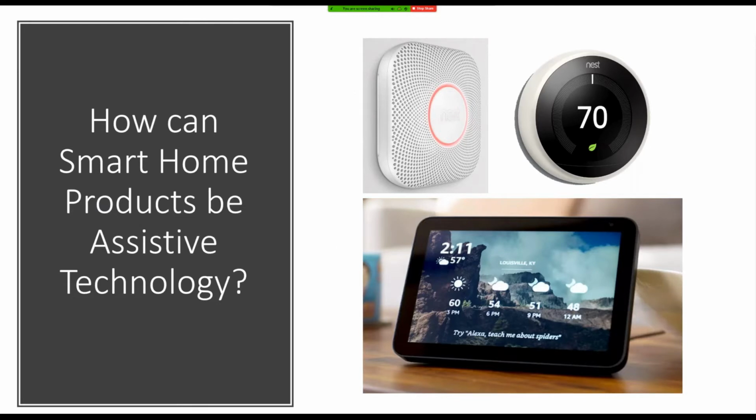So how can smart home devices be assistive technology? Smart home devices help to expand and strengthen the capabilities of people with disabilities, such as spinal cord injuries, to take better control of their surroundings. For a couple of images on the screen here, we have the Echo Show, Nest Protect, and the Nest Smart Home Thermostat. Things like this will help an individual with disabilities, or anyone, to control their surroundings a little better.